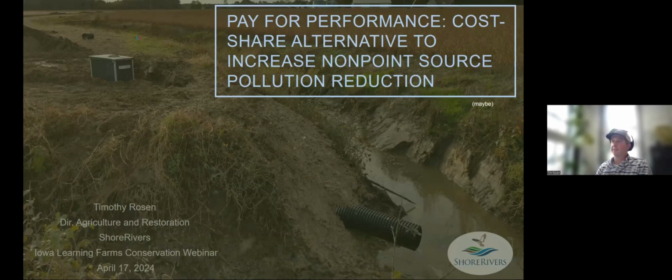I like to give this just to give a brief glimpse at what we're dealing with here on the Eastern Shore of Maryland and Delaware. It's a very similar landscape to what you see out in the Midwest, our drained landscapes. And my caveat here: you see the title, and in the very far right corner, I put the caveat of "maybe" increasing non-point source pollution reduction.